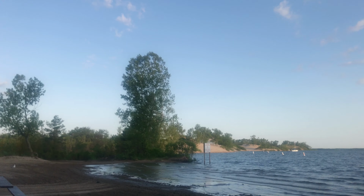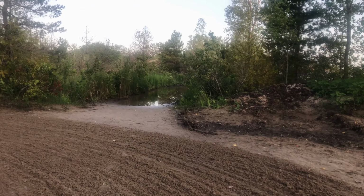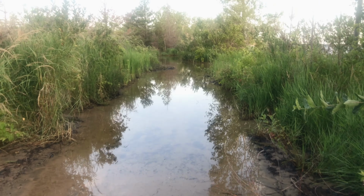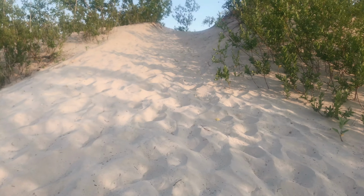This is West Lake, which is separated from Lake Ontario by the largest freshwater sandbar and dune system in the world. You can walk for miles. High lake levels this year have made this path to the dunes under a foot of water, but it's easy to wade through.